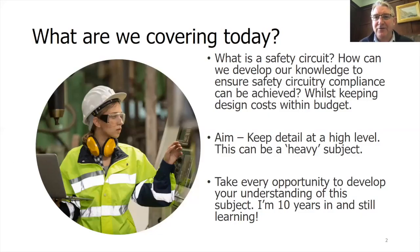So what are we covering today? Well, what is a safety circuit? How can we develop our knowledge to ensure safety circuit compliance? And also the ultimate thing of where are we with regards to machinery design budgets? We're all conscious of the fact that we're in a very rapidly changing world, alongside the fact that we're designing new ranges of autonomous machinery.